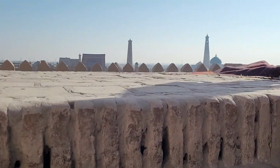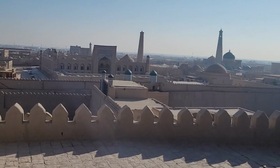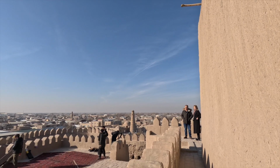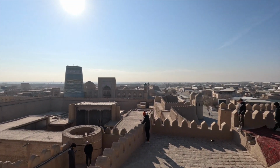Visit the Kunya Ark Fortress, which is the heart of the city, with its incredible bird's eye view of the city from the watchtower, from where you can see the mud-colored buildings in the old city. This fortress complex also has a throne room, a harem, stables, prison, and a large reception hall which is decorated with more amazing tile work.